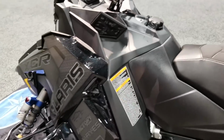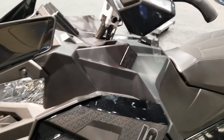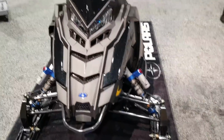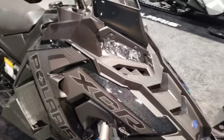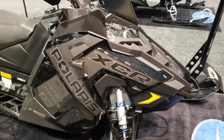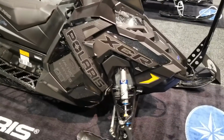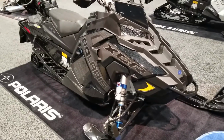What else? There are quite a few things. The overstructure of this sled, where most XCs are carbon fiber, this one has an aluminum overstructure for extra durability. And I think that's an interesting move. The carbon fiber is definitely lighter and it's cooler to be able to say you have it. The average trail rider doesn't need any more strength than the carbon fiber can provide. But for a racer, ultimate strength at the sacrifice of just a little bit of weight is definitely worth it. Coming from a racer, I will attest to that. So that aluminum overstructure is an interesting thing for Polaris to do.